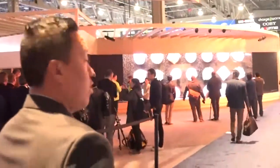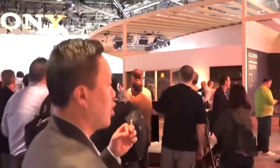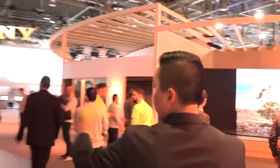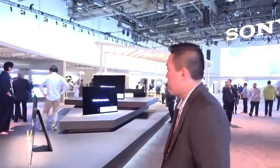So right here, the very first thing that we're going to look at is the newest, brand new Sony OLED television. So come to me. All right, so right here, we actually have the brand new 2017 announcement. It's the 4K OLED television. It is hot, it's awesome, and it kicks butt. So, come on over here.